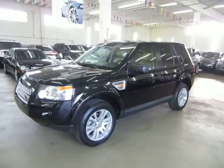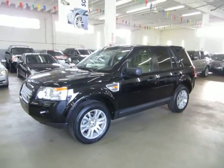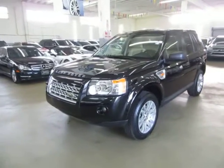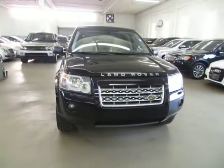For sale now at Vehiclemax, we have a beautiful 2008 Land Rover LR2 all-wheel drive with only 49,000 miles, black on the outside with tan leather interior, loaded up with a factory panoramic power moonroof. It has a clean title and also qualifies for Carfax's buyback guarantee as well as for an extended warranty.